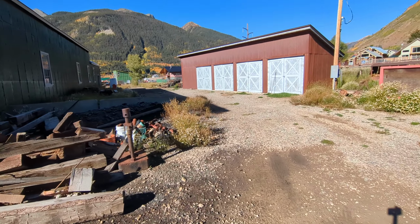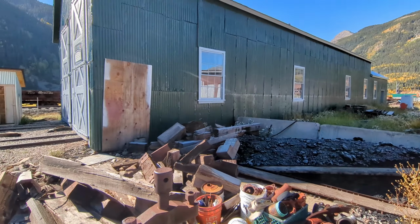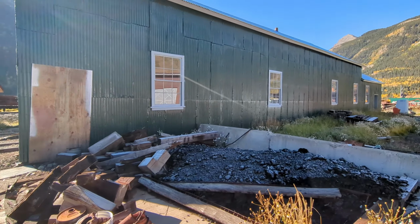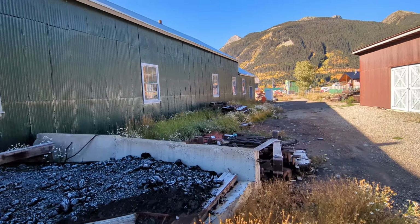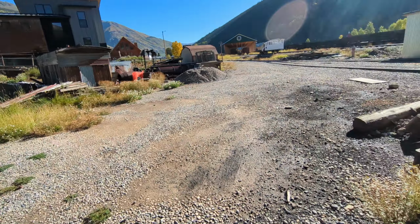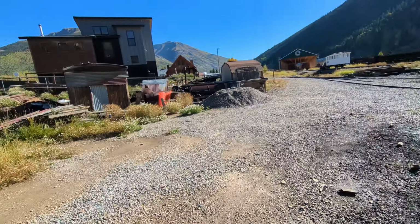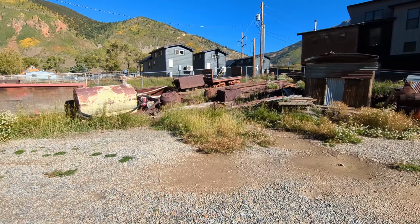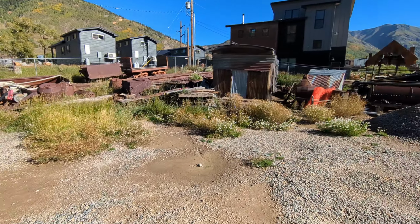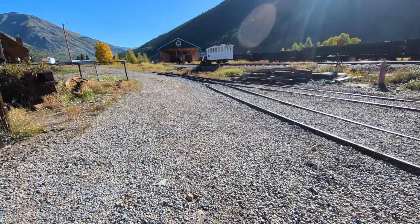There are some really neat buildings around here. Oh, actually I can see in the window. I don't see anything in there. Must not be any locomotives around here or anything. Some sort of press. A little flat car over there by the fence. All right, so I think we saw everything there is to see here.